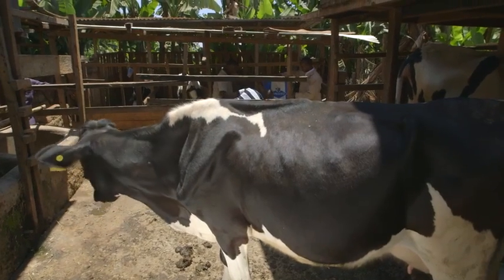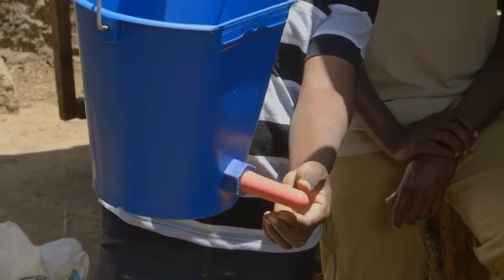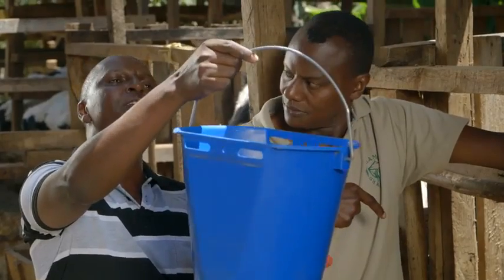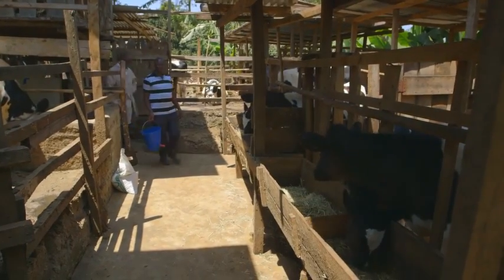I was not surprised to find out that Timothy already has a solution for this. In our farm, we have tipped buckets that we normally use to feed our calves. And here it is. And we normally have it placed above the level so that the calf can feed when the head is upwards. That's nice. That's good. This is what we are encouraging our farmers to actually use in their farms.